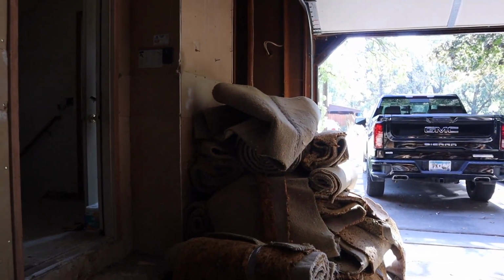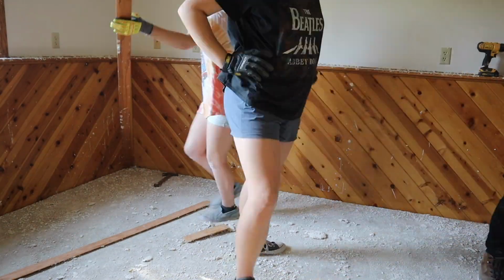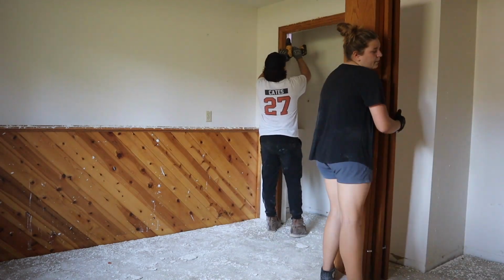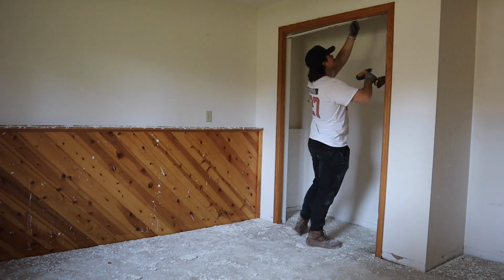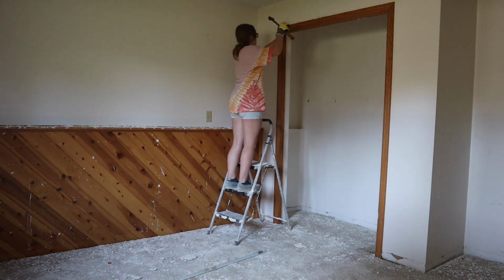And let me tell you, there was a lot of it, and all of this was just from the upstairs carpet. At this point, the only trim that was left in this house that needed to be removed was the trim that was in the one bedroom downstairs. Casey and Avery tag teamed this room to get the doors and the trim done pretty quick.